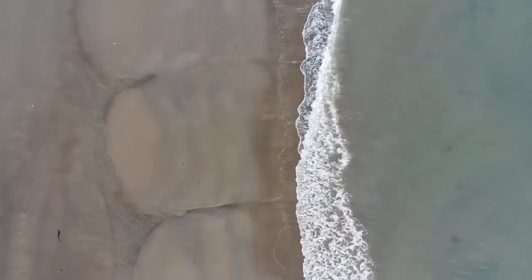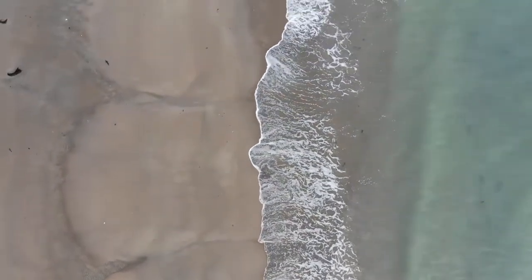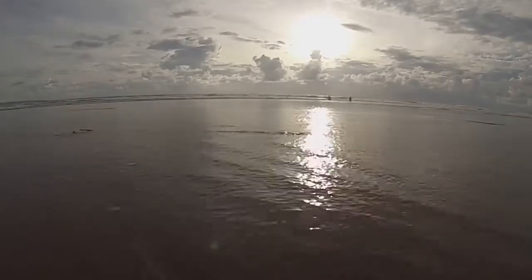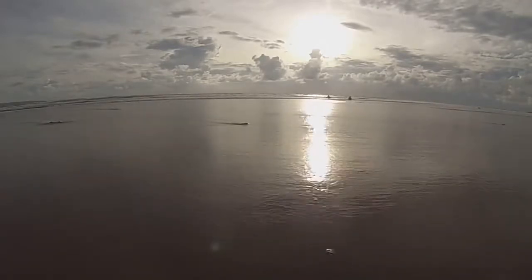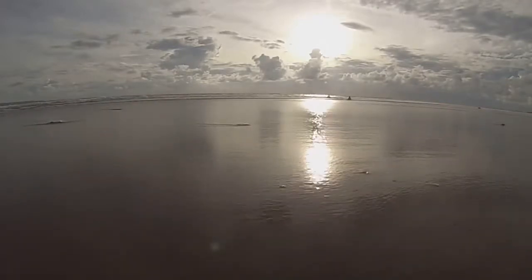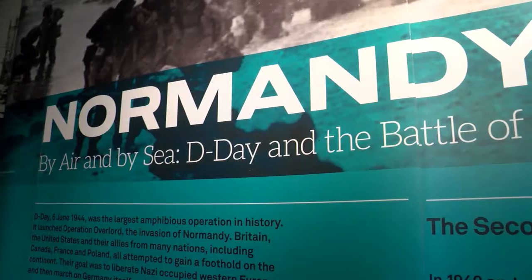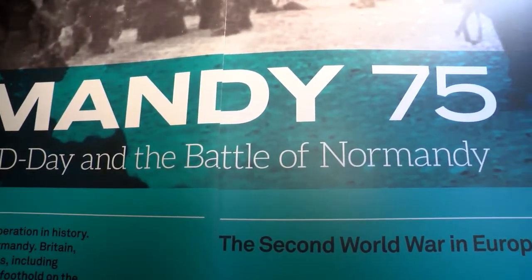The 6th of June 1944, also known as D-Day, was when the largest amphibious operation in history took place. Launching Operation Overlord, Allied troops invaded Normandy, which eventually led to the defeat of Nazi Germany. And a new exhibition from the National Army Museum in London has come to the Firing Line Museum in Cardiff Castle to help us remember an event that changed the world.